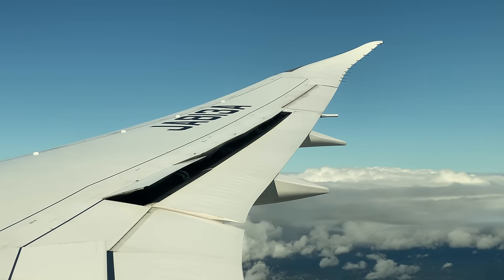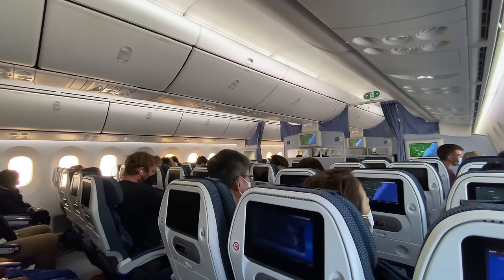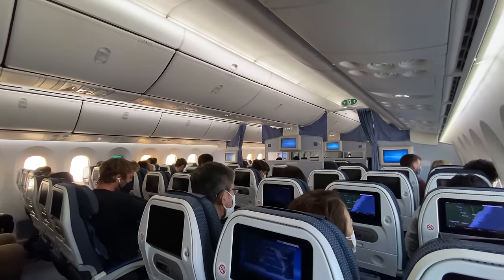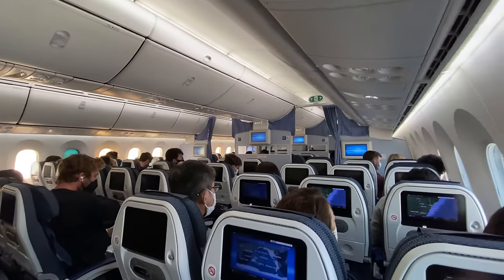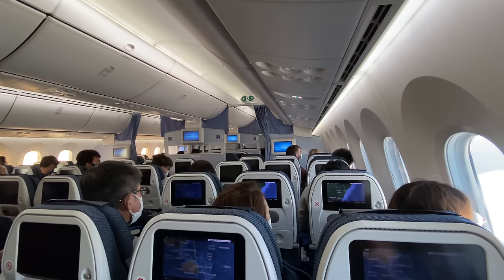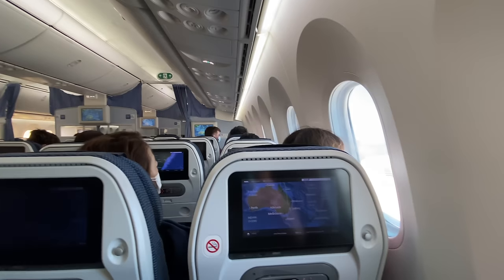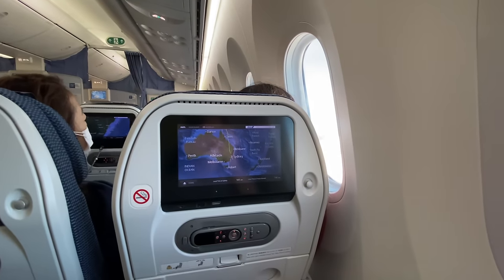And then when I sat down at my seat, 24K, immediately I noticed how much leg room we got. It was plentiful. Although the seat width wasn't as good as Japan Airlines, Japan Airlines have one less seat per row in their 787. The extra leg room really made up for it. And I think that even if I had a neighbor next to me, I would still have a really comfortable flight.